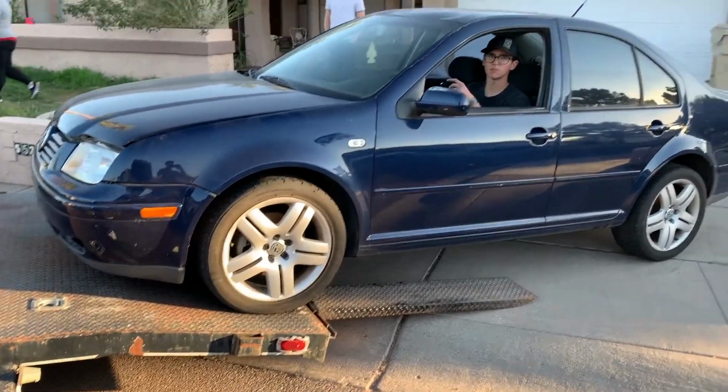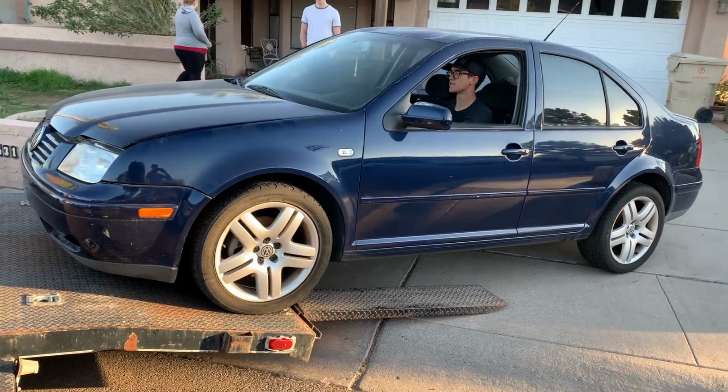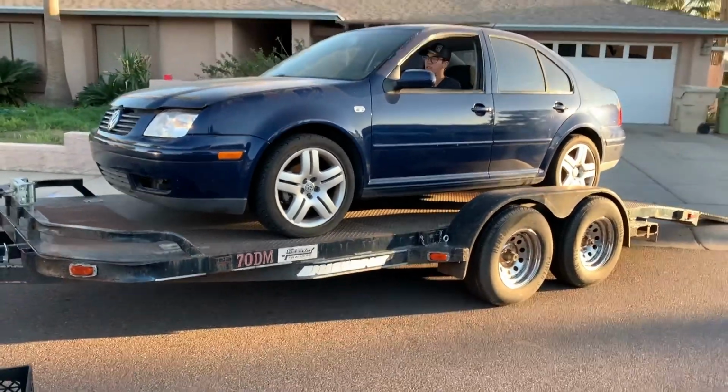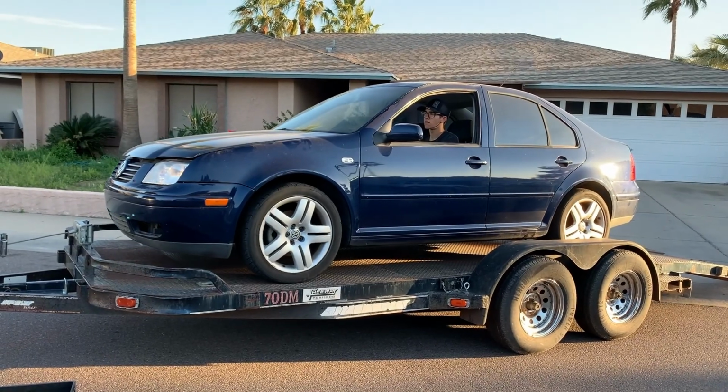Yeah, you're looking good. What about the sides? Like center on the trailer. Yeah, you're good. Keep going. Good.